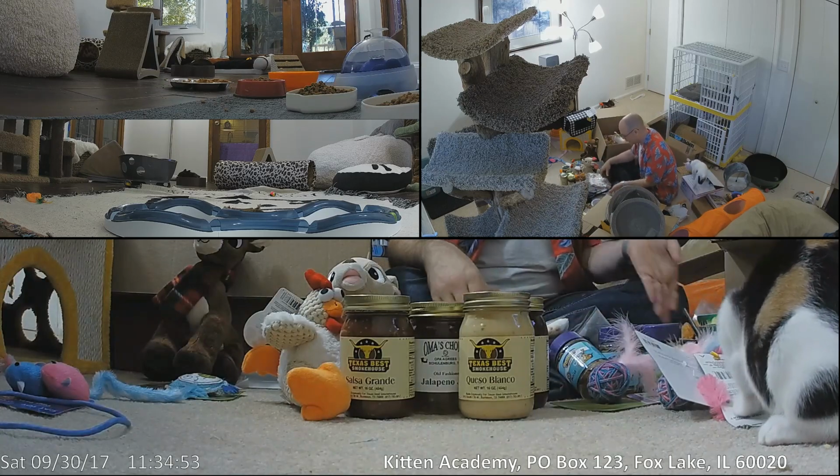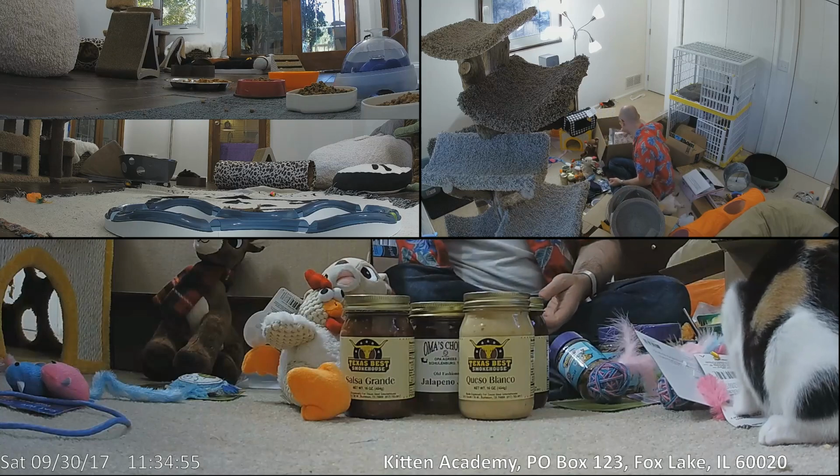Wow, I want to eat this jerky right now, which probably is an indication that I didn't have enough breakfast.